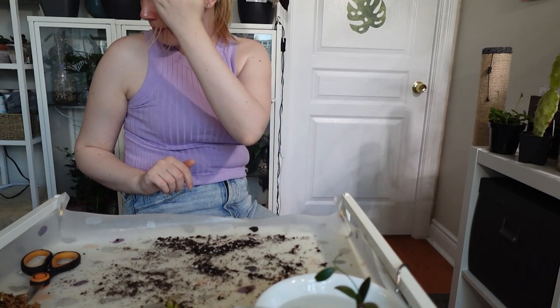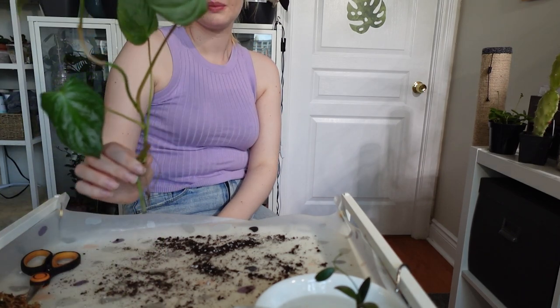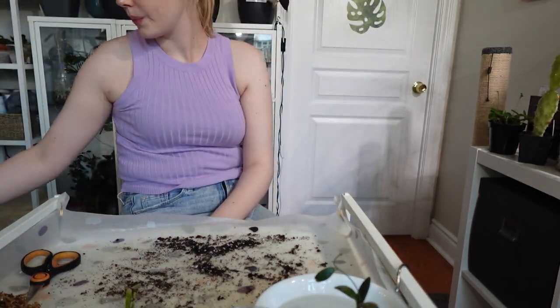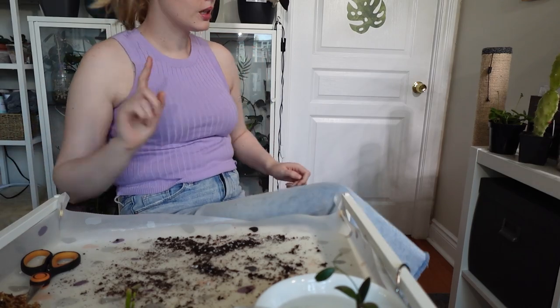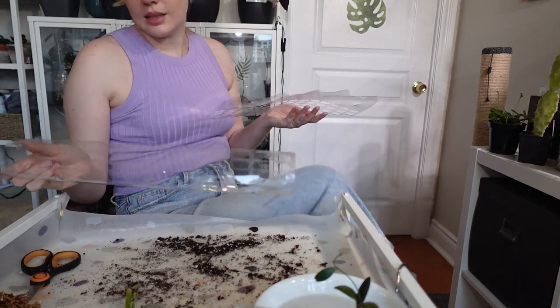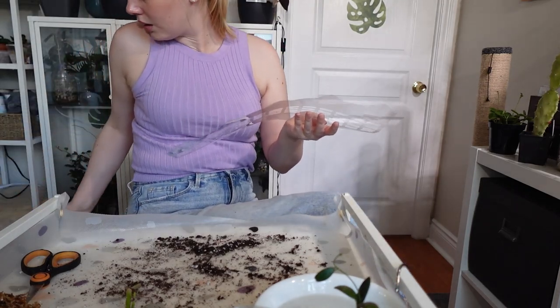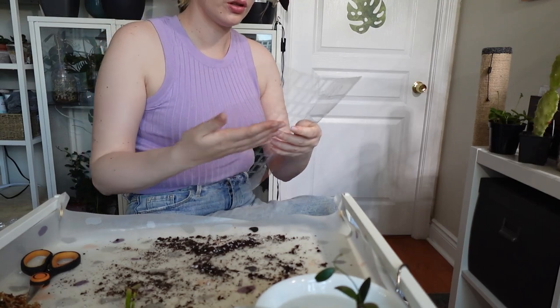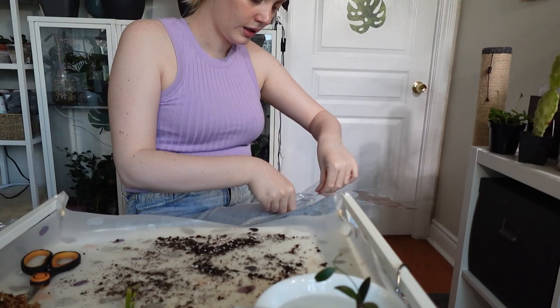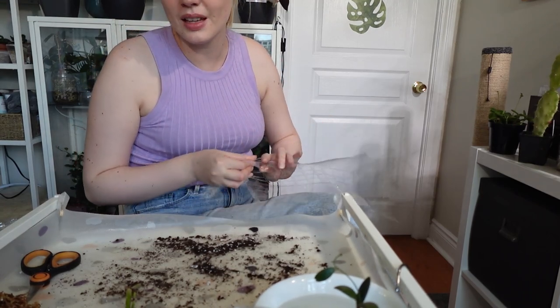Let's look at, I kinda wanna pot up this majestic. And also my Mexicanum is definitely gonna need a moss pole too. So, think I better get started on that. Okay, so I have 2 moss poles. I'm gonna need to get more. But I think this is a good start. These are just the Grow Thickly moss poles. So they're clear.